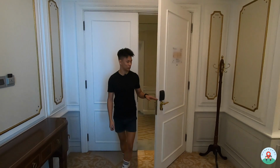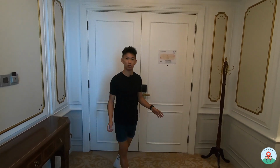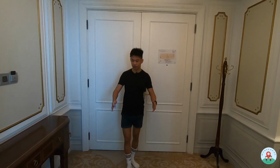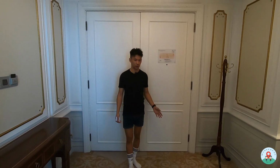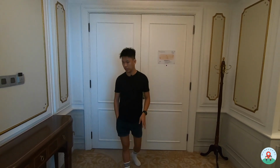Hi, so we've just checked in and we got a surprise check-in to this presidential suite at Intercon. And once we come into the room, this area is actually like a welcome area where you can put your coats, your shoes and whatnot. And if you move past this area, it's a huge living space.